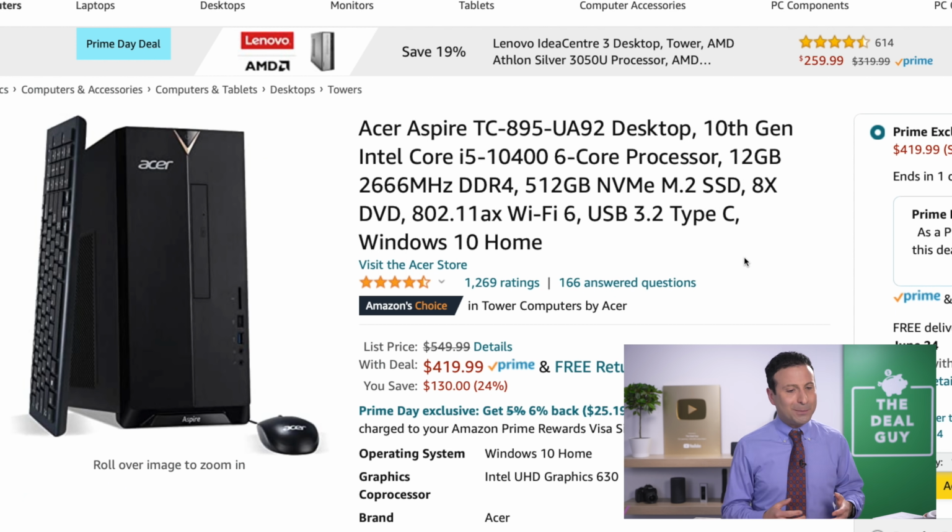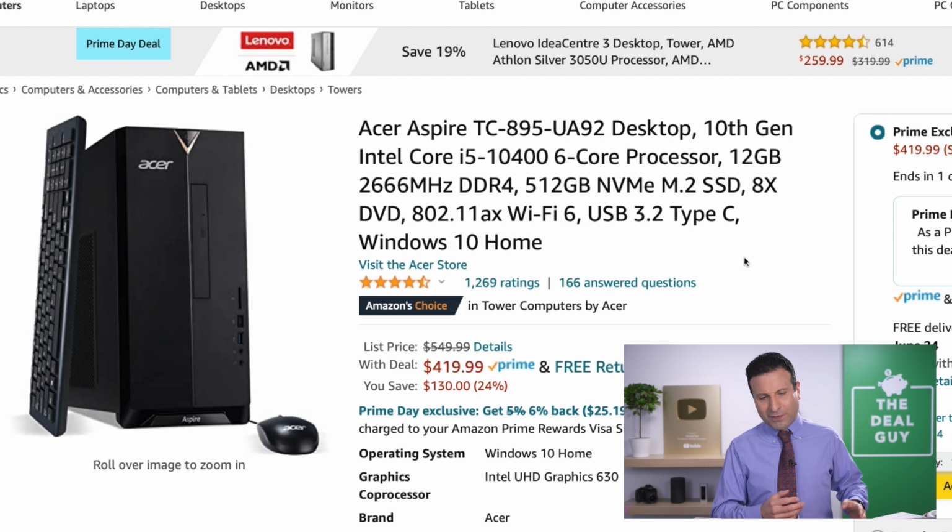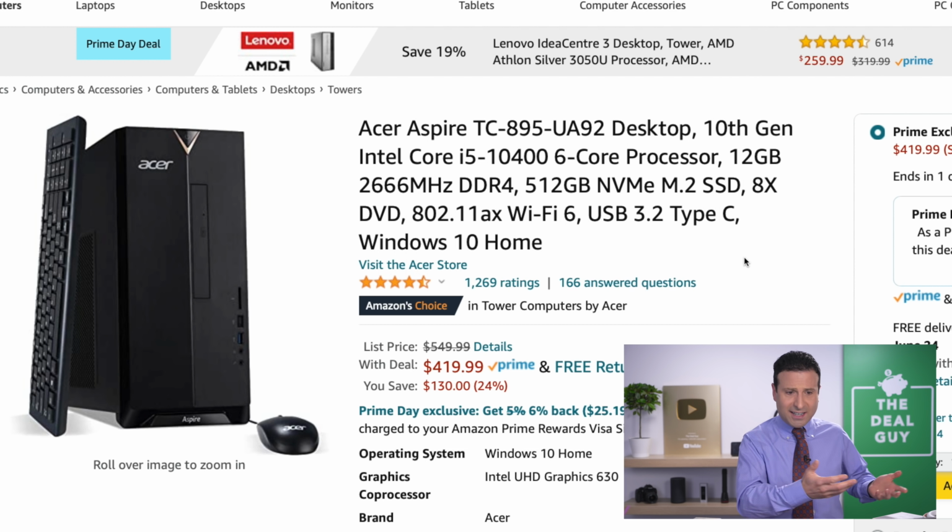All right, the Acer Aspire, 10th gen i5 processor powered, 12 gigs of RAM. I always find 12 gigs of RAM kind of funny to see in a desktop. I think they could just maybe do 8 or 16, but it's $420 down from $550, and I'm excited to see that $130 price drop.